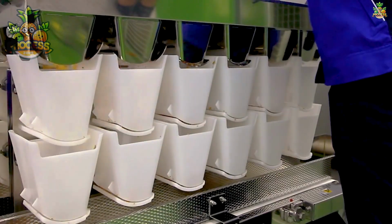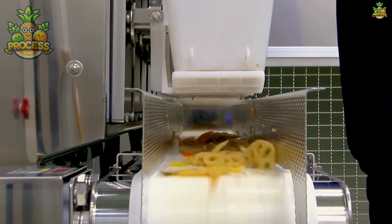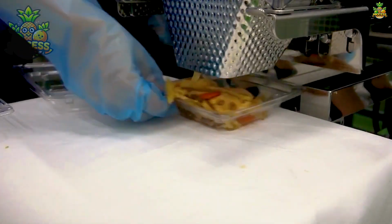Using advanced technology, such as portion control systems and adjustable nozzles, these depositors ensure consistent portion sizes and minimize product waste.